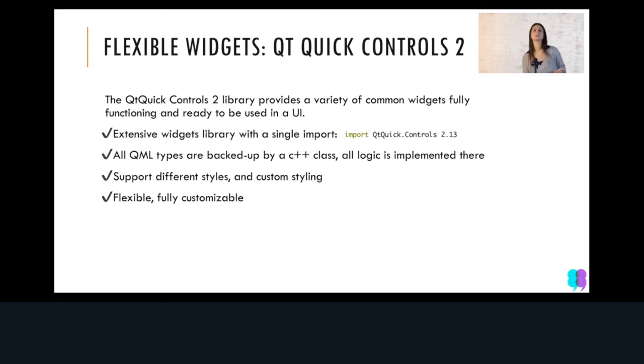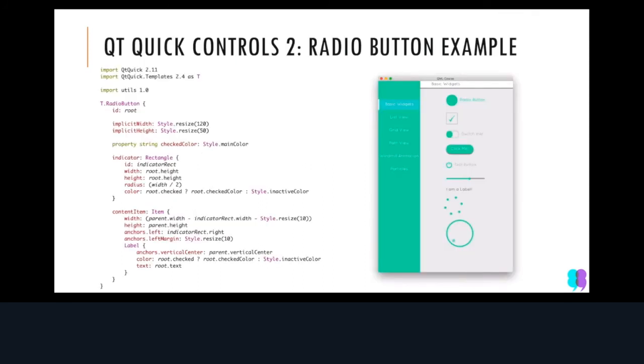Just to see an example of how it is to style a radio button in QtDay, you can see on the right side the code. This is a radio button. It's using the template of a radio button. And here you can see the style implementation by setting the indicator and the content item properties. So the result is this green radio button with green text we see on the left side.